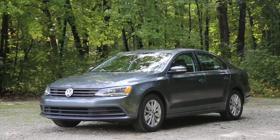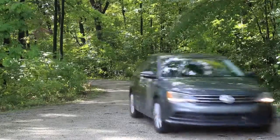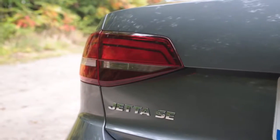So what's the car like to drive? Well, obviously it's not the quickest car out there with a 1.4-liter turbocharged four-cylinder. However, I am impressed with the initial depression of the gas pedal. The car feels eager to go. Especially in sport mode, the throttle response is really great. When you put the car into manual mode, the car shifts really quickly. I'm actually surprised, sometimes better than some sports sedans, which is pretty crazy to think about.